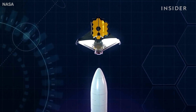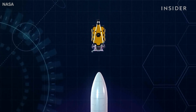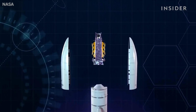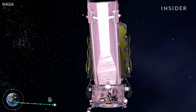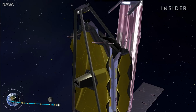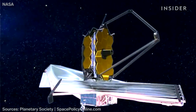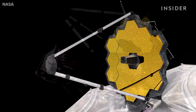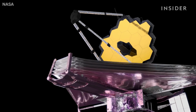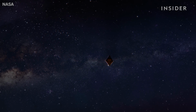The Webb is massive, so it was folded up in order to fit atop the Ariane 5 rocket before launch, and then unfolded in space after it separated. NASA's scientists dubbed the million-mile trip 30 Days of Terror, because everything had to go right with no less than 344 possible points of failure. One tiny flaw, and the Webb could have ended up a piece of space junk.